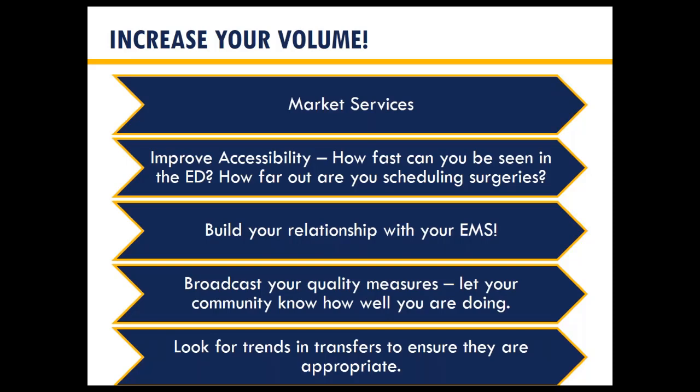They need to know what your services are. They need to know what your organization provides for services. If they have confidence, they're going to encourage people to use your services, and they're going to be marketing out in the community just as much as anyone. So broadcast your quality measures. If you're doing well on your patient satisfaction, your infection rates, all of your quality measures, get that out there. Let folks know. Let your community know how well you do.